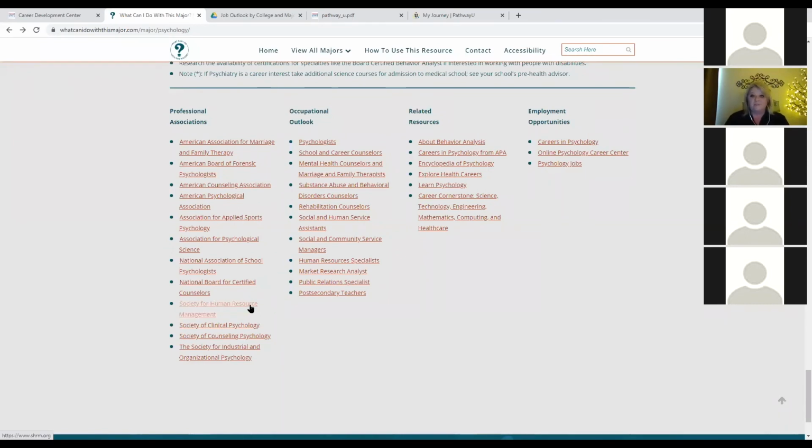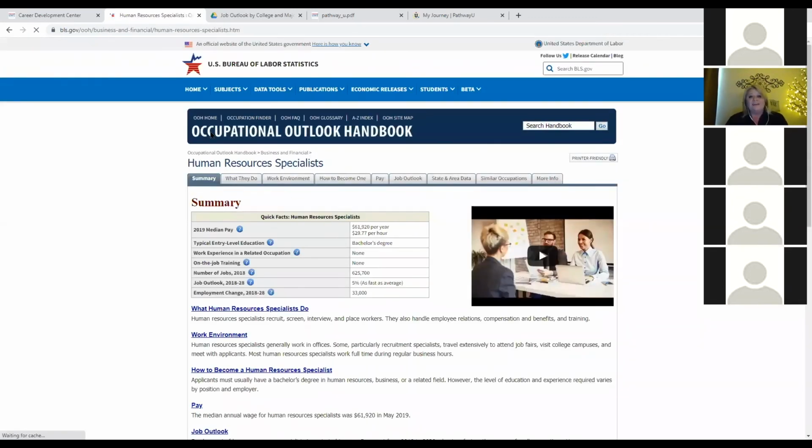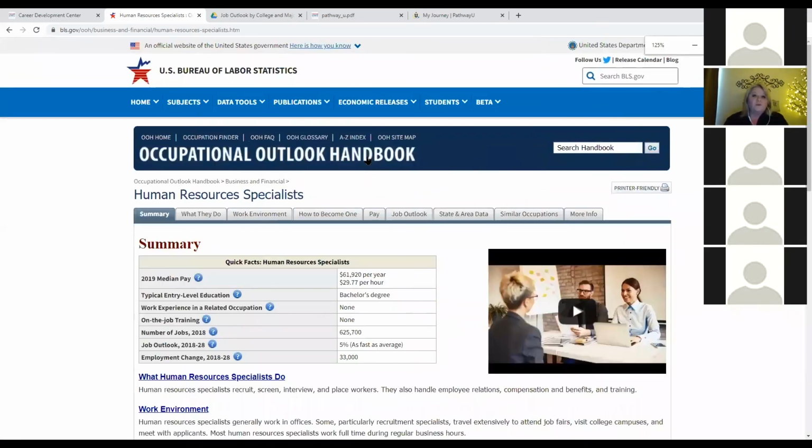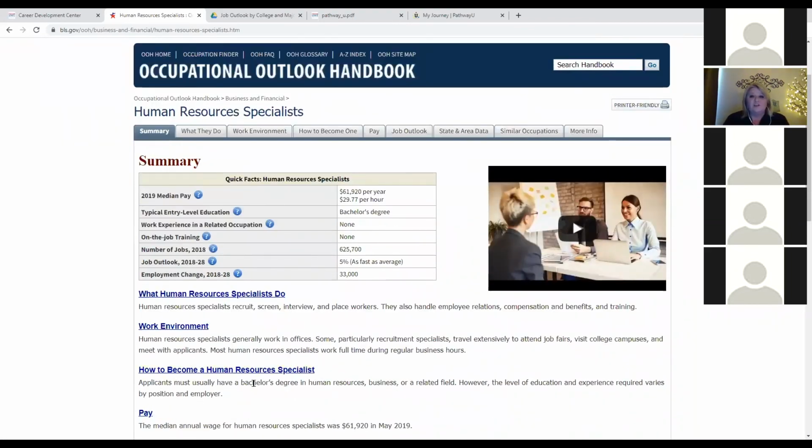It's very inexpensive. We also have links for Occupational Outlook. So the Occupational Outlook is basically through the U.S. Bureau of Labor Statistics. And Daniel's clicking on one right now. And basically with this, it's really great because it gives you what they do, the work environment, how to become one. Is there going to be jobs in the future for Job Outlook?